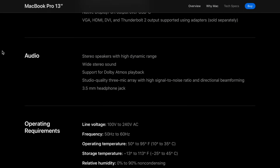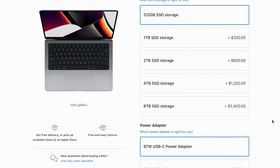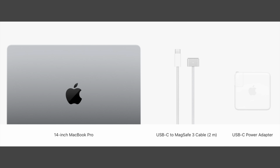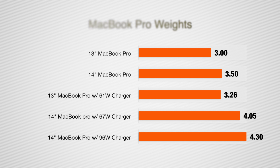The 13-inch MacBook Pro ships with a 61-watt USB-C power adapter that weighs in at 6.8 ounces. The 67-watt that ships with a 14-inch MacBook Pro weighs just a tad more, 2 ounces more at 8.8 ounces. And the new MacBook Pros give you options. You can choose between the 61 or the 96-watt USB-C charger that works with MagSafe. If you were opting for even the higher option, the 96-watt USB-C power adapter with MagSafe, this one only weighs in at just about 12.8 ounces. So 4 ounces more for this charger. If you were getting the base charger on both of these models, you're looking at a 10-ounce difference from the 13 to the 14-inch MacBook Pro. Barely over a half a pound in difference in weight.